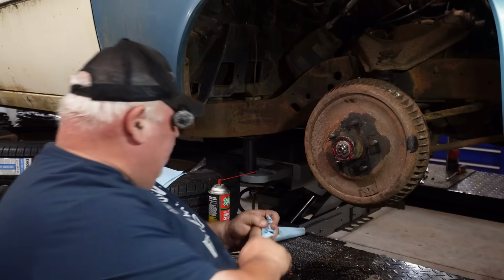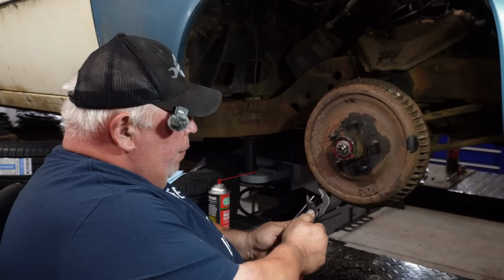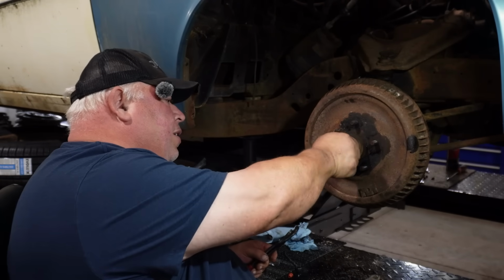Now I covered this in one of my previous videos, but I was just kind of wondering, when it comes to tapered wheel bearings, everybody has a different technique, process, whatever they use to tighten them.